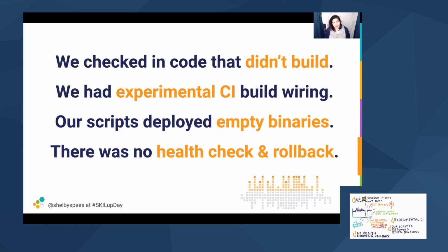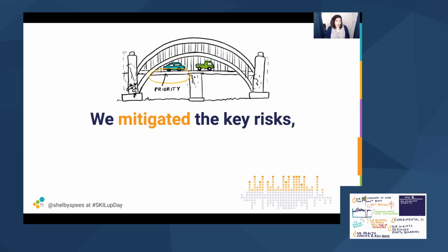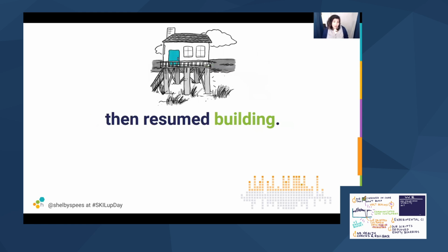I told you earlier that every team has warts. In this case, our warts cascaded together to create an outage. So we reprioritized stability and we didn't ship new features until we addressed all 4 of those contributing factors. We mitigated the key risks, and then once we addressed them, we went back to building.